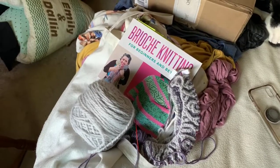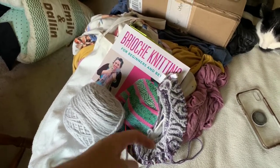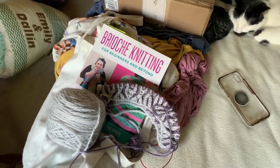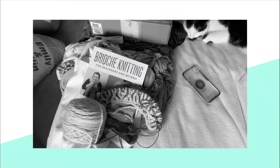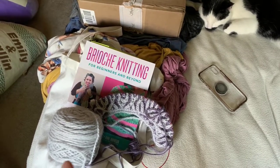But do I only bring 3 projects? That doesn't feel like a lot. Oh my gosh, I forgot a WIP. My last WIP that I forgot to mention that should be in consideration is this hat. It's a brioche hat, super fun, bulky weight yarn. It's written for aran, but I'm using bulky weight and hoping it works out. It's from this book, Brioche Knitting. It's the Drama and Energy hat.